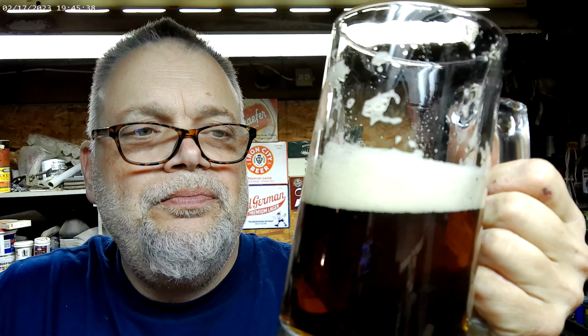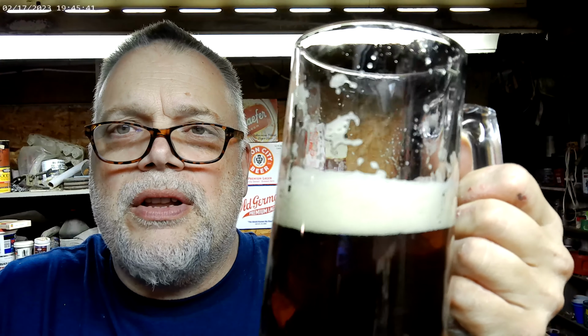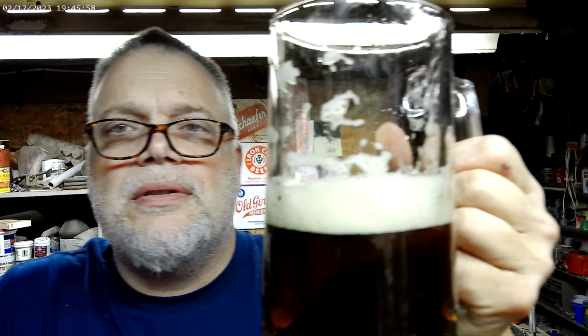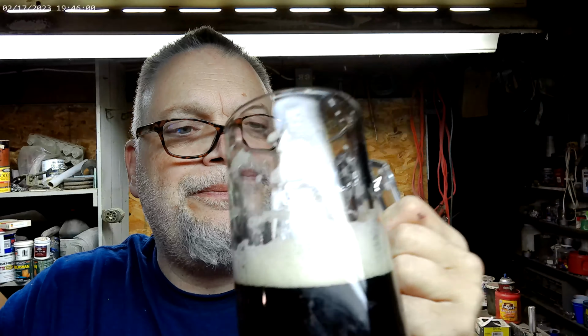Low, very low bitterness, but there's just a little bit. I didn't see anything on IBUs on this one. It's probably not more than 10 to 20. Sweetness would be like 1.5 out of 5. Bitterness, 1.5 out of 5.